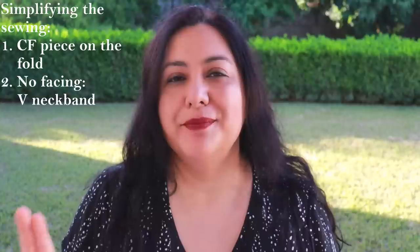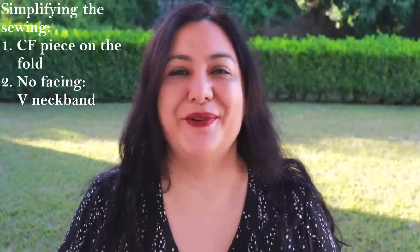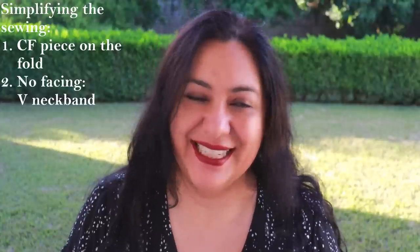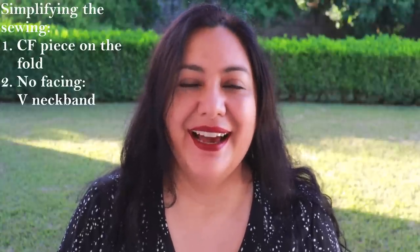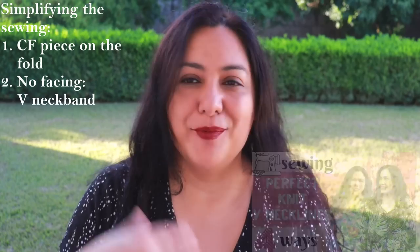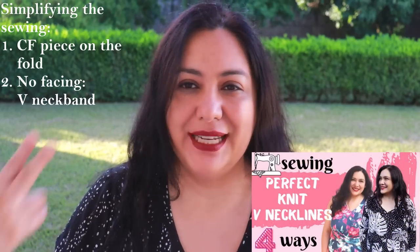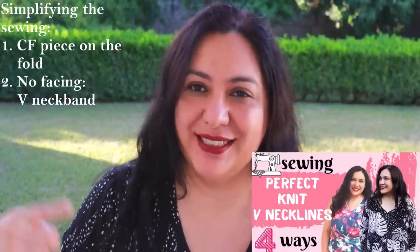The second way I'm simplifying this is I'm not going to do a facing. Nope. The way I'm going to finish this V-neckline is with a V-neck band. And I have made a whole series on this channel about sewing V-necklines, from woven to knit, how to finish them in different ways, with binding, with facing, woven, knits, all of that. I'll leave that link down below.